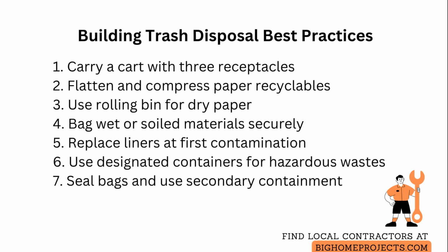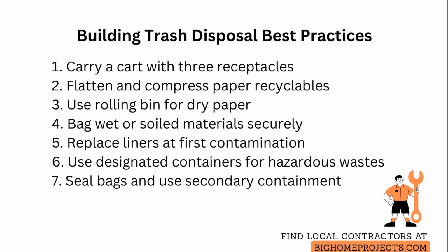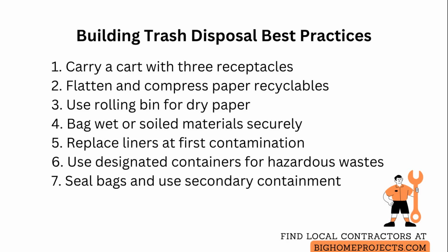For wet or soiled materials, put them directly into heavy-duty liners that are tied closed and placed in a separate container to avoid leaks and odors. Replace liners at the first sign of contamination or damage to prevent cross-contamination.